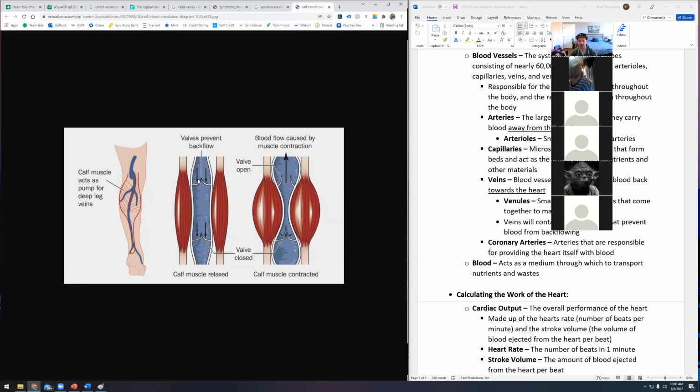And then you can see the little valves, right? The valves are closed when the muscles relax, and that prevents backflow. And then the muscles squeeze, and that opens up the valves, and blood travels up, right?